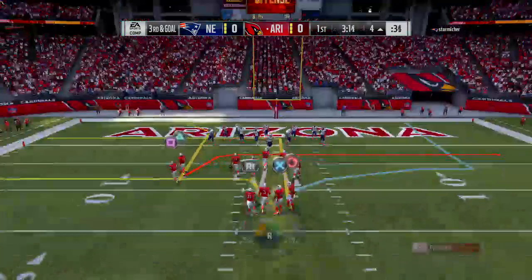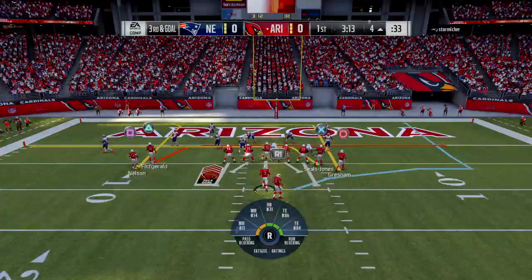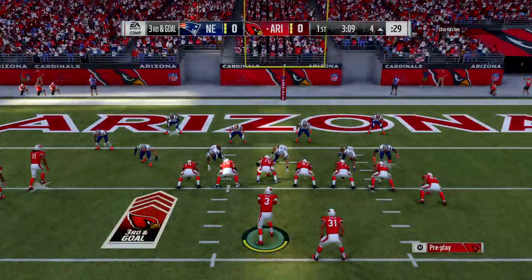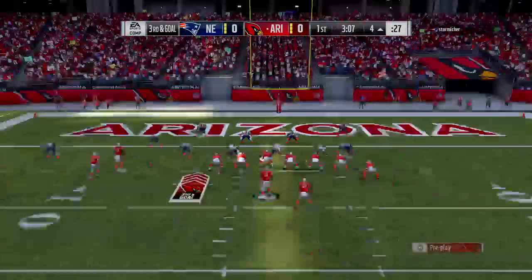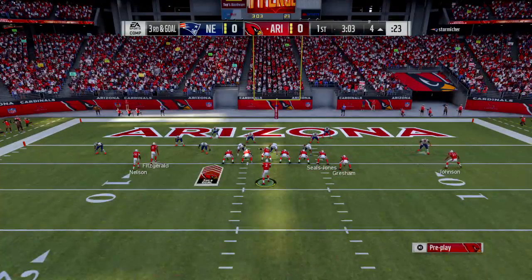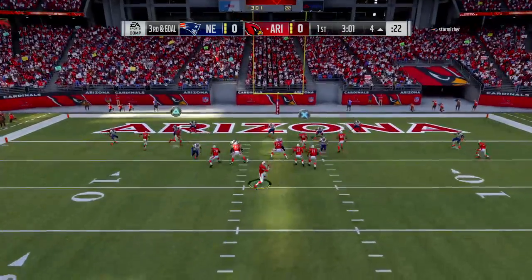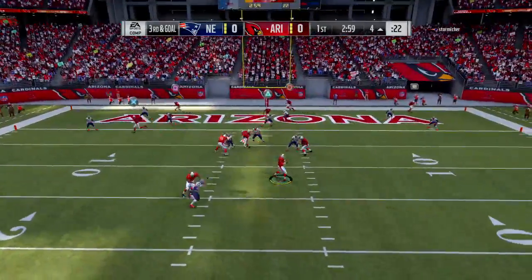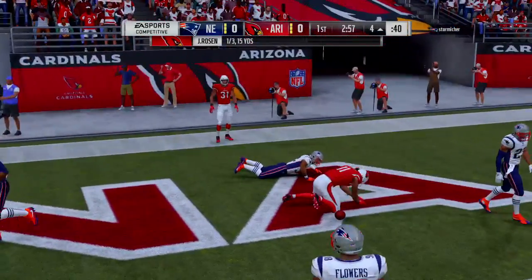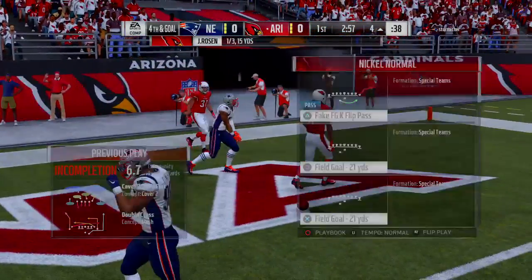They need to reverse the trend. The last 2 plays have gone backwards. Now it's 3rd and goal. Third and goal, Rosen. Oh, it's a touchdown if he holds on. Instead, it's 4th down.